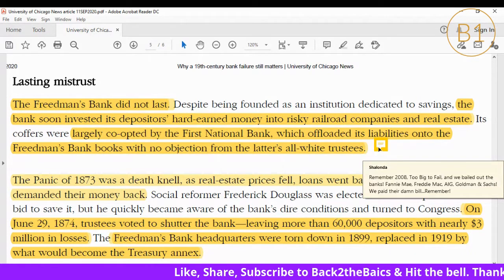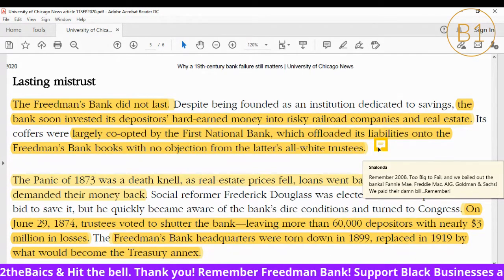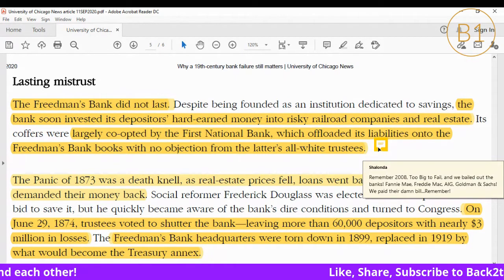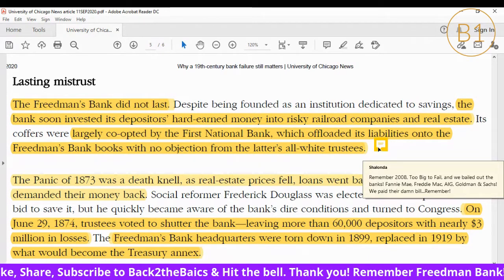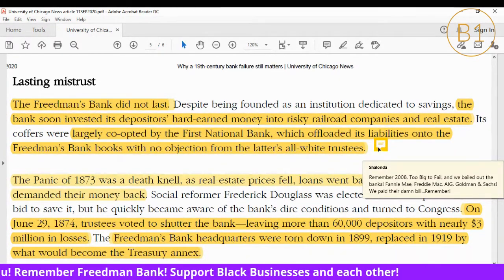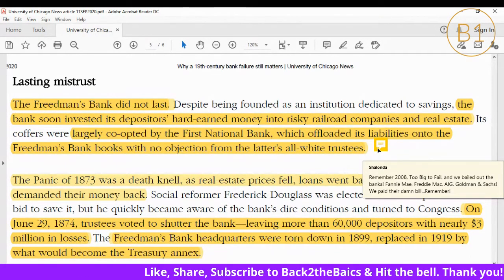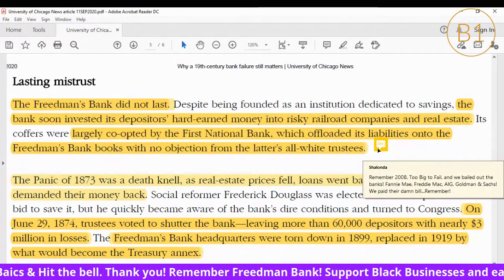And when you look back at this paragraph that I just read from the Freedman's Bank, look what happened. The bank soon invested its depositors' hard-earned money into risky railroad companies and real estate. Its coffers were largely co-opted by the First National Bank, which offloaded its liabilities onto the Freedman's Bank books with no objection from the latter's all-white trustees. Because you see, they wanted the bank to fail. But now you fast forward to 2008, and we bailed the banks out. You see what I'm saying? But yet these are the same people who have the nerve to say, oh, well, you guys don't work hard enough and you guys are lazy. Excuse me. We paid your damn bill.